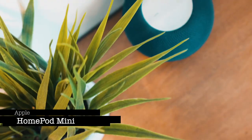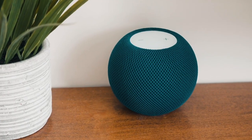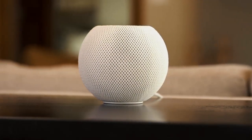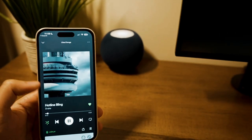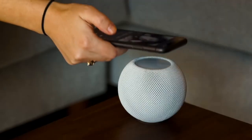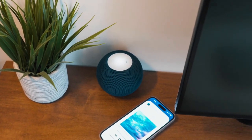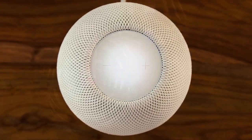HomePod Mini. The HomePod Mini fills any room with its 360-degree audio while its sleek design seamlessly blends in. With multiples, you can expand your sound system and enjoy synchronized music throughout your home. Connect effortlessly with your Apple devices, create stereo pairs for immersive audio, and hand off music from HomePod Mini to your iPhone. With Siri as your intelligent assistant, personalized experiences and voice-controlled smart home functions are just a command away.